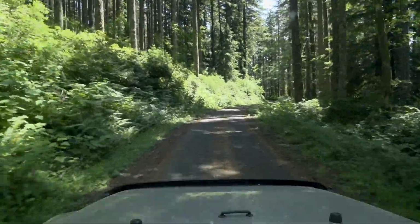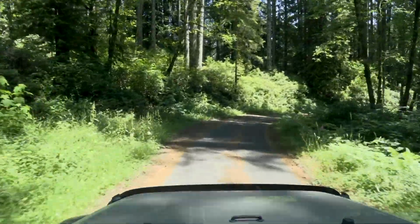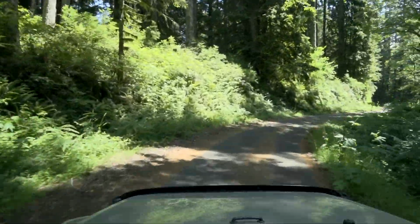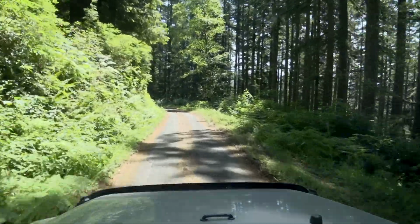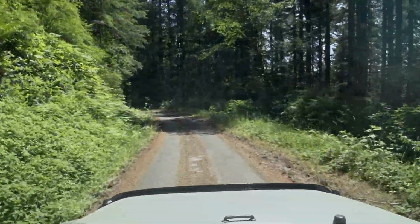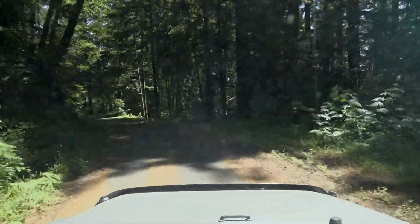This is a beautiful section through here. Last time I was through here in January, and it was covered with green pine boughs or fir boughs from one of the storms that came through just before we did the trip.